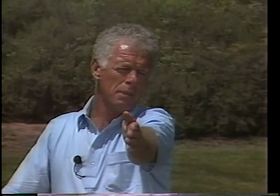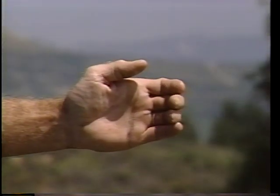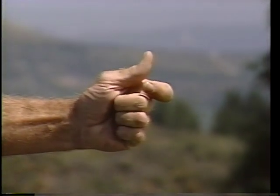Now, to understand how we put the left hand on the club, hold your hand out as I am doing. Keeping the back of your left hand in the same attitude, let your fingertips roll into the palm of your hand. You can see the back of the left hand and the front of the forearm remain straight. Just roll the fingertips into the palm of the hand. Now let's do this with a club.